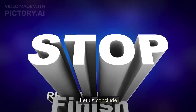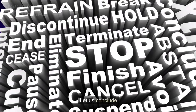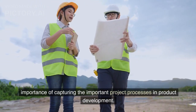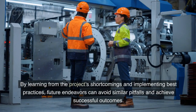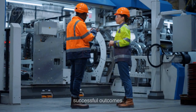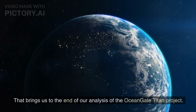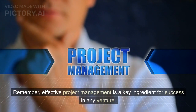Let us conclude. The OceanGate Titan project serves as a valuable case study, highlighting the importance of capturing the important project processes in product development. By learning from the project's shortcomings and implementing best practices, future endeavors can avoid similar pitfalls and achieve successful outcomes. That brings us to the end of our analysis of the OceanGate Titan project. Remember, effective project management is a key ingredient for success in any venture.